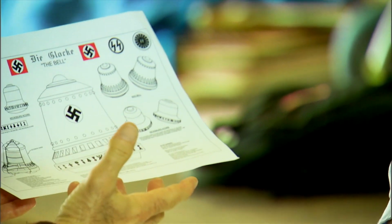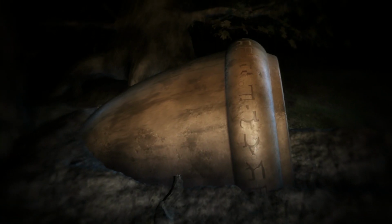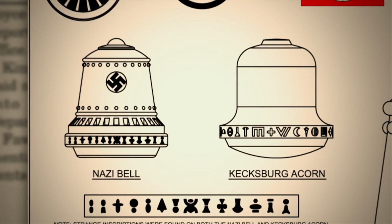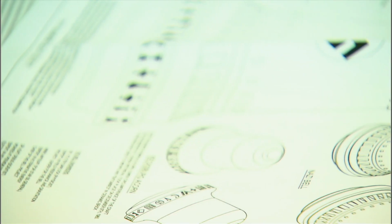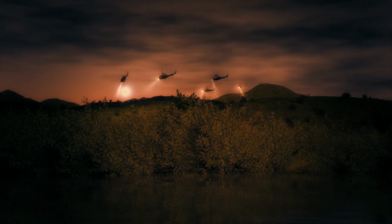Is this some kind of writing or inscription around the base? Back on December 9th, 1965, we had an almost identical looking craft crash in the woods of Kecksburg, Pennsylvania, and it too had the same or similar hieroglyphic writing. Kecksburg, Pennsylvania, 1965. A strange-looking craft allegedly crashes, and it looks a lot like the Glocke. Thousands of people see it, and they even have a monument there now. Now, supposedly, it was carted off by the military.